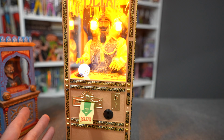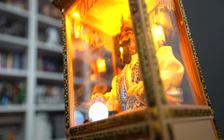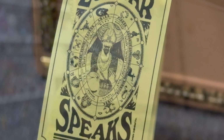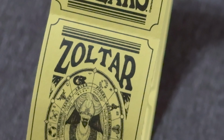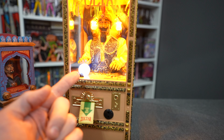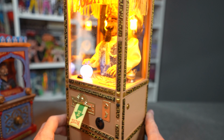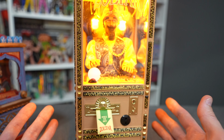Lights up, fully animated eyes. I mean, for as small as it is, it's incredible that they got this to work so well. Even if it didn't dispense tickets, I'd be blown away. Like, just the moving of the eyes blows me away. The jaw, the hand, we got the RGB light here. So many cool features on this beautiful thing. And the fact that it was less than $100 is just killer.